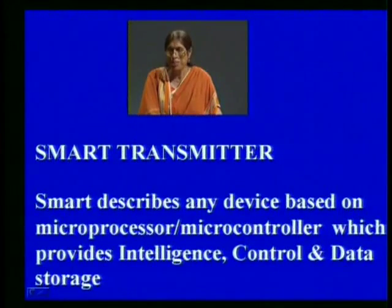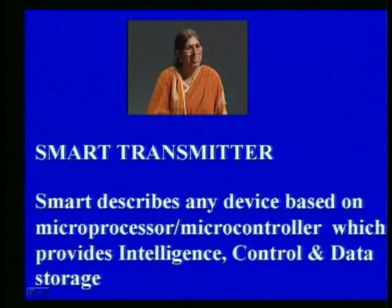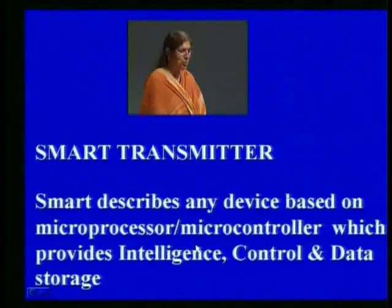They have fuzzy machines also, isn't it? Refrigerators also. In fact, coolers also, we say they are smart. Smart means wherever intelligence has been built in. So smart describes any device based on a microprocessor or microcontroller, which provides intelligence, control and data storage.